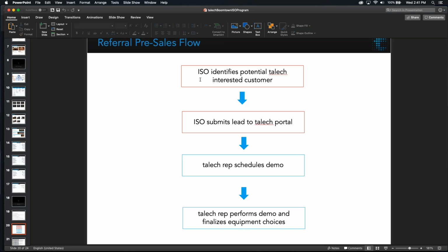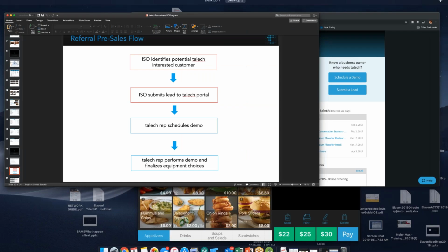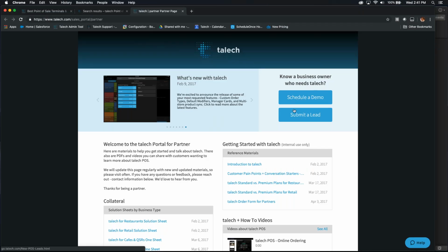That being said, if you just absolutely know the customer wants to get a demo going, you want to skip that step to make it just a little bit faster, you can go in and schedule a demo instead, and you can get a demo scheduled on the books.